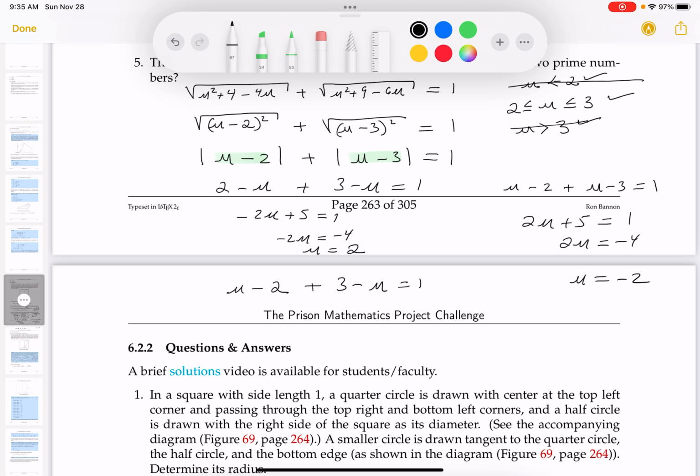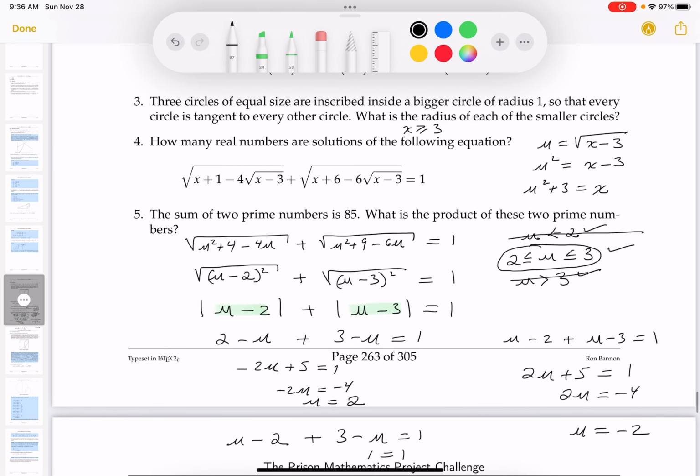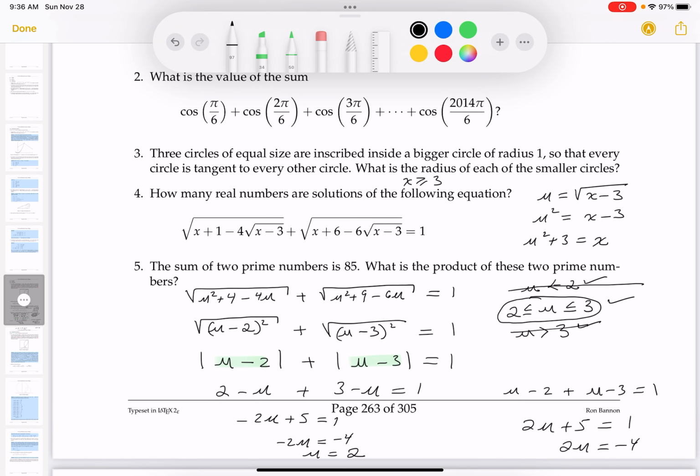Well, let's take a look at that. What do you get over here? You would get no u's, but you would get 1 equals 1. It's an identity, so it's true for all u here. Now, someone can say that's the answer to the question. That's not the answer to the question. The answer to the question is, what's x?